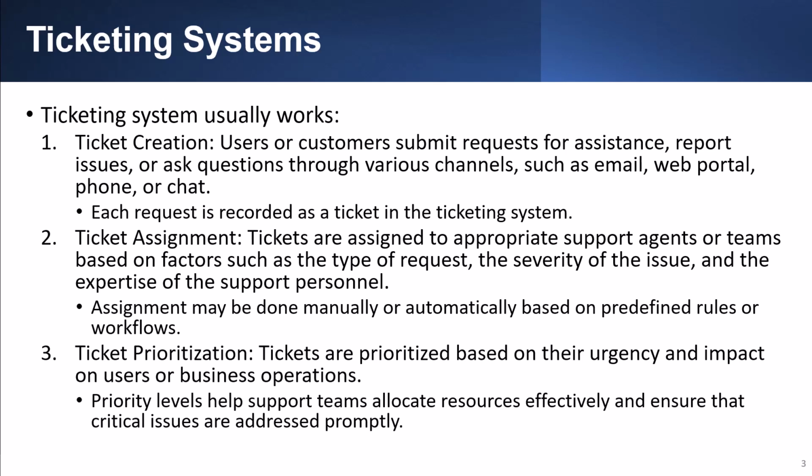Assignments may be done manually or automatically based on predefined rules or workflows. Tickets are prioritized based on their urgency and impact on users or business operations. Priority levels help support teams allocate resources effectively and ensure that critical issues are addressed promptly.